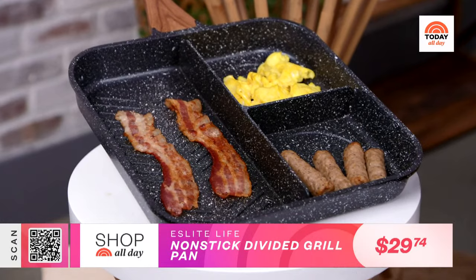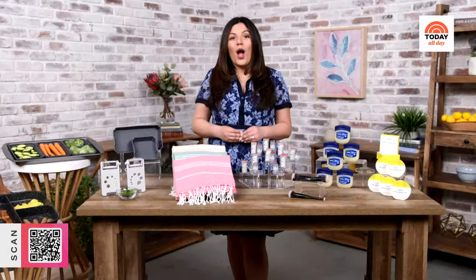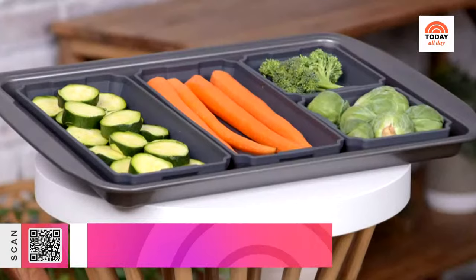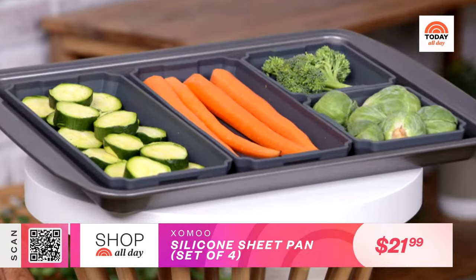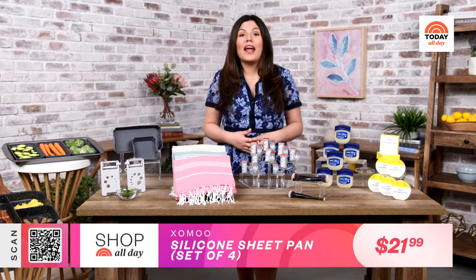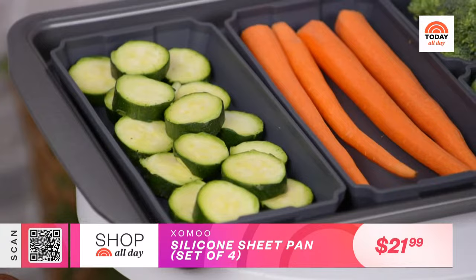All you have to do is wipe up grease with a paper towel and use a little bit of soap and a sponge to finish the job. Okay, I love this next one, especially for those quick weeknight dinners. If you were hoping that they made a version of the nonstick pan for the oven, you are in luck because these dividers can help you get the most out of your sheet pans and cut down the time in the kitchen. Whip up easy dinners with entrees and sides all in one pan. According to the brand, they can be reused over 5,000 times and are oven and air fryer safe up to 425 degrees Fahrenheit. And once you're done cooking, you can toss them in the dishwasher.